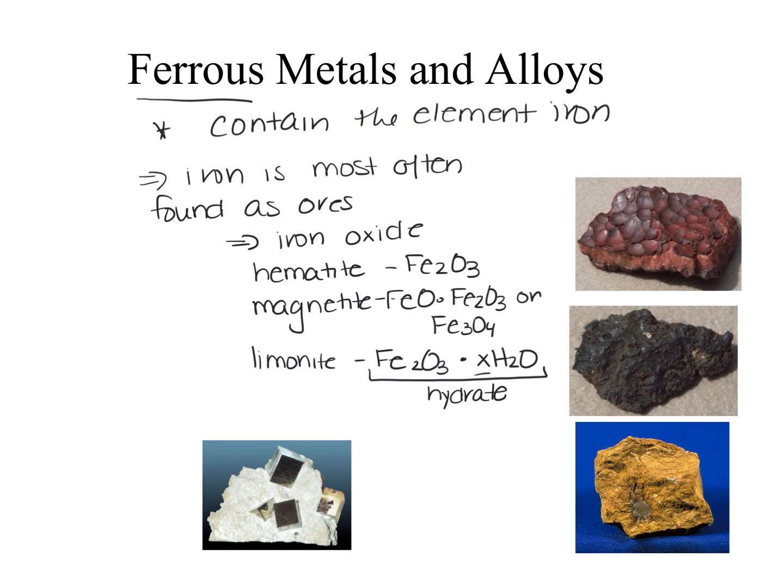These can also be found as iron sulfides. And if they're an iron sulfide, they're called pyrites, and they're like FeS2. And here are some examples of what those metal alloys look like.